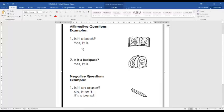Okay? So here we have two questions. Aquí tenemos dos preguntas. Let's repeat. Number one. Is it a book? Yes, it is. Number two. Is it a backpack? Yes, it is. Okay? Remember, recuerda, todas las respuestas que son afirmativas siempre se responden yes, it is, ¿ok?